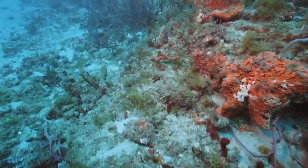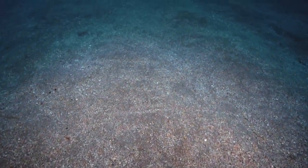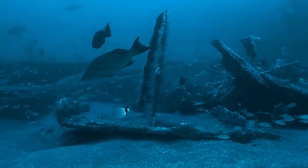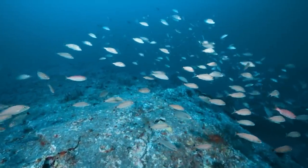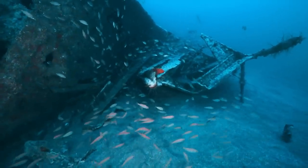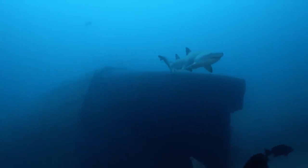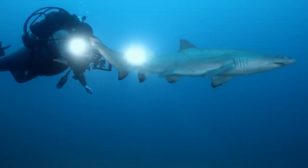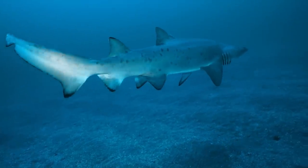In North Carolina, the seabed is covered not in coral, but in sand. These sandy areas have nothing to offer fish. Cliffs and shipwrecks, however, provide food and shelter from the current. This ship is a relic from the Second World War. Sunk by a German submarine in 1942, it's now a popular destination for divers. Sand tiger sharks are the biggest attraction. They are up to 3 meters long, but harmless.